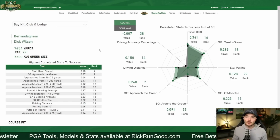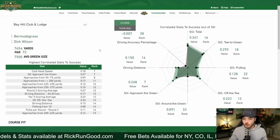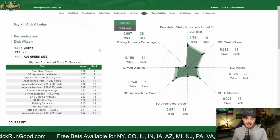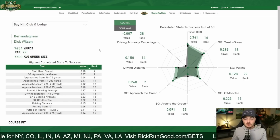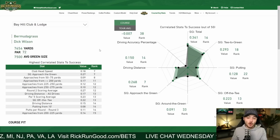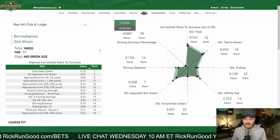So when you rank it, you say, what about this course compared to another course? Is it more important than the average? Is it less important than the average? So on and so forth. So that's why we have both the value and the rank here on the screen. For strokes gained approach to rank 7th, which means there's only 6 other courses in which strokes gained approach is more important. And strokes gained approach is already one of the weekly most important stats.